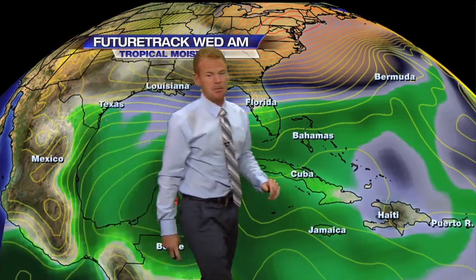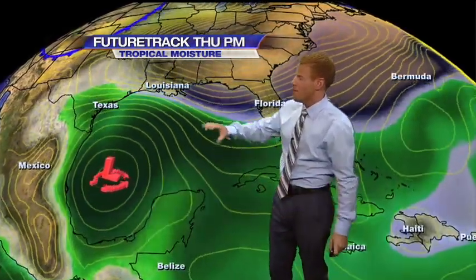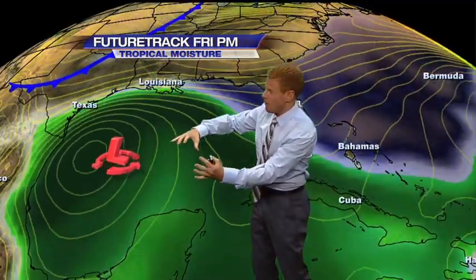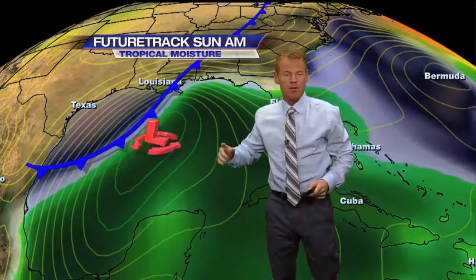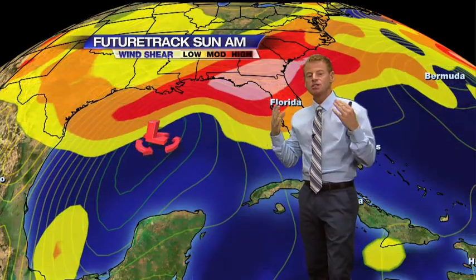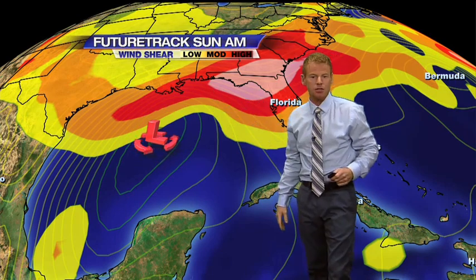Here's your future track built largely off the American model. Look at all that moisture in the Gulf of Mexico. And as you see the cold front arriving Friday and Saturday, it's projecting that all that moisture gets pulled north and east right across the state of Florida. This is just one of the models that we're watching. If this comes true, though, we don't really have to worry about a strong tropical storm because there's a lot of wind shear and it would likely get sheared apart. That's one possible and probable solution to this scenario.